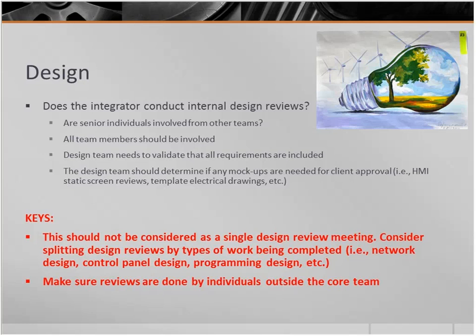We do that as a separate meeting. We do one for a control panel design. We do our programming design. We may do just our overall drawing design as a completely separate meeting. And this has been really successful for us because you can then just focus on having the team members in that meeting that can relate to that design instead of trying to get the whole team together and wasting some of their time.